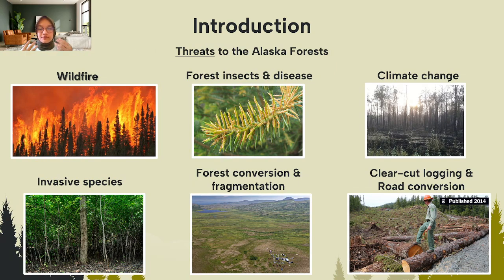Also, forests provide numerous benefits to the environment, but nowadays there are several threats to the Alaska forest, which is very alarming to us. The first one is the wildfire and the forest insect and disease. Here we can see in the picture the spore attached to the needle leaf might turn the leaf to yellow and make them rust and die. And the climate change, invasive species. Here in this picture, we can see the chokecherry trees. The small chokecherry trees are taking the spot for the native wood tree in the Alaska.